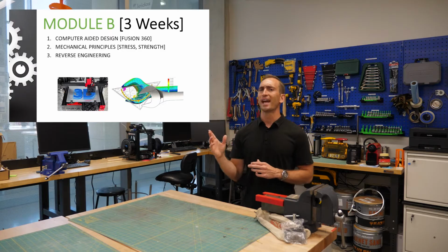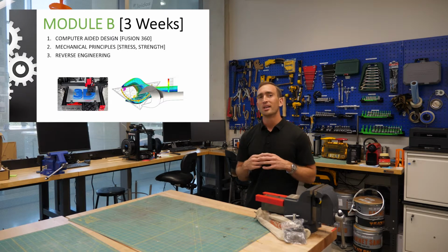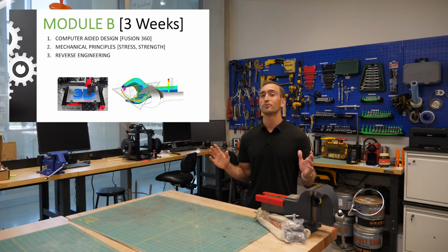You'll learn how to sketch and draw things in computer-aided design, in particular Fusion 360. You'll also learn about why things fail and mechanical properties that cause that. And at the end, you'll do a little design experience that is about reverse engineering, and you'll really try and gain an understanding of the mechanical systems that are all around you.